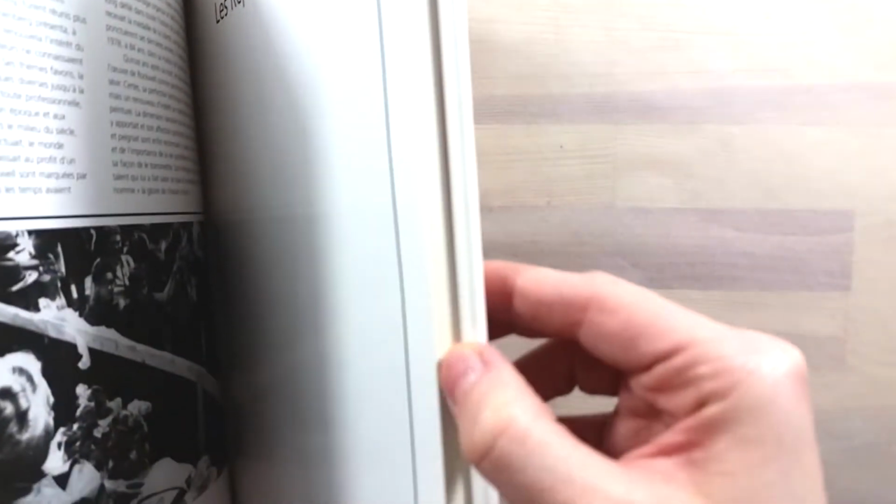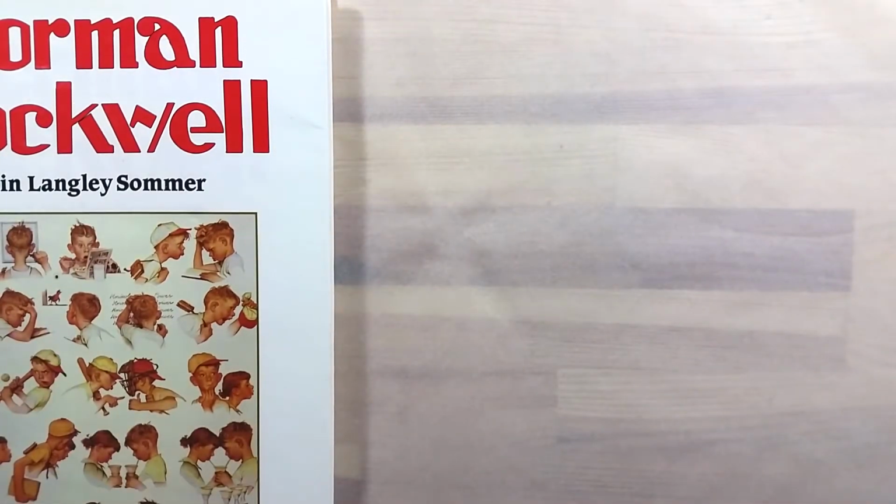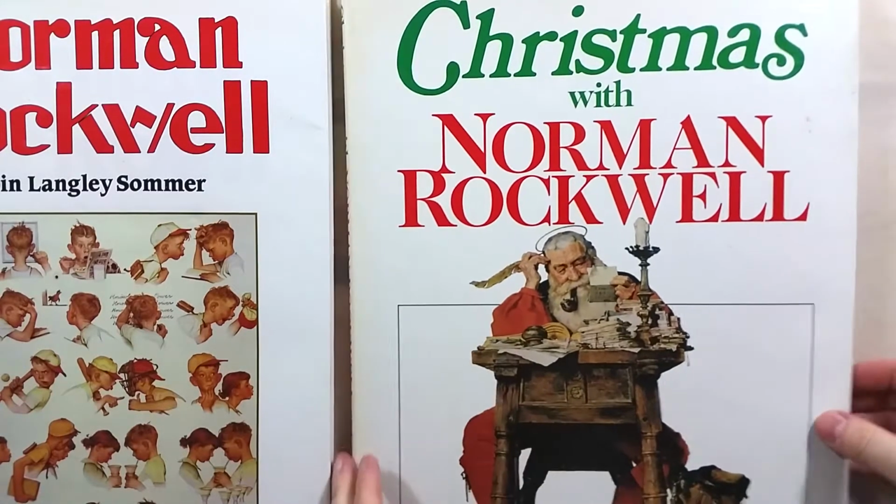I happened to find a third, even bigger book about Rockwell's paintings when I came back from my vacation. A used books library has just opened in the neighborhood. It's funny how these things all work out.